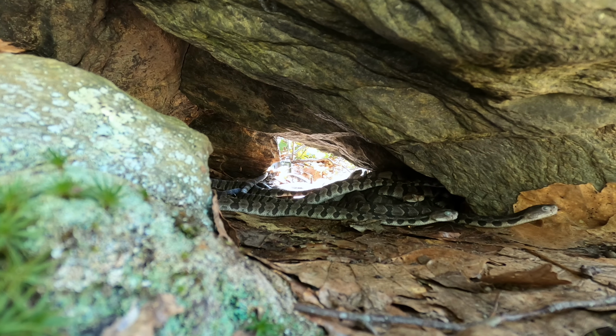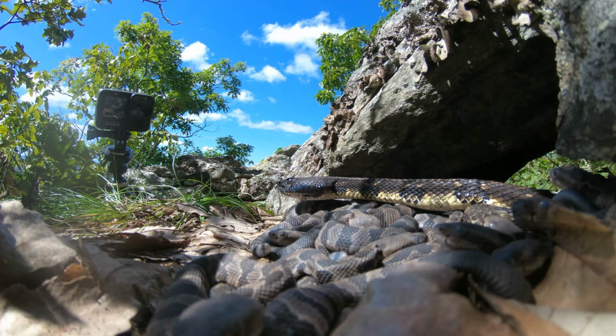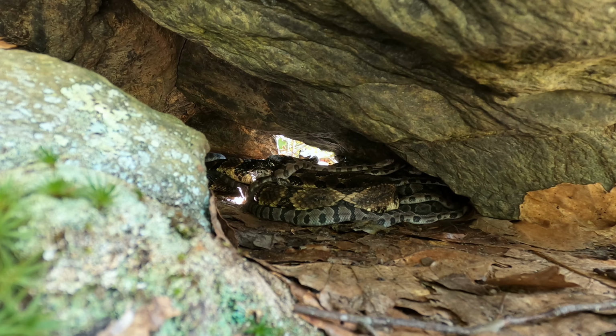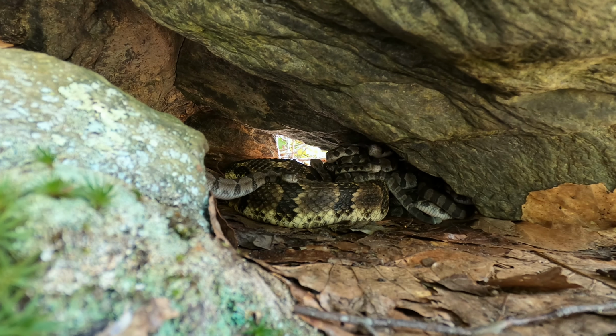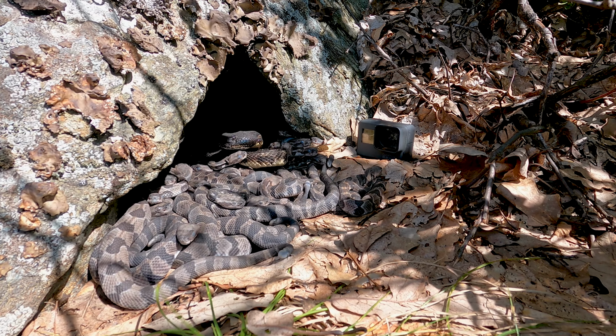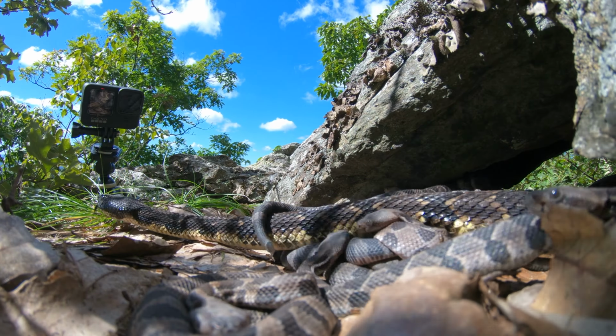Back to our favorite birthing rookery, the same one we visited a couple times already during this countdown. This footage of rattlesnake neonates was filmed at the site in September 2021, and in a few seconds we are going to head atop this birthing rock for our number 1 timber rattlesnake trail cam footage.